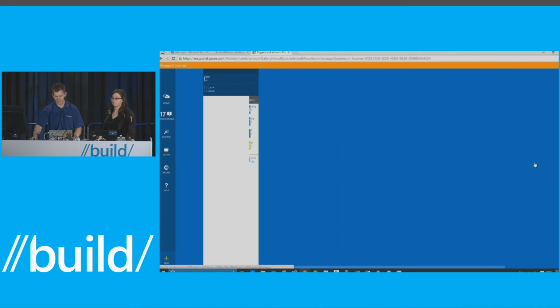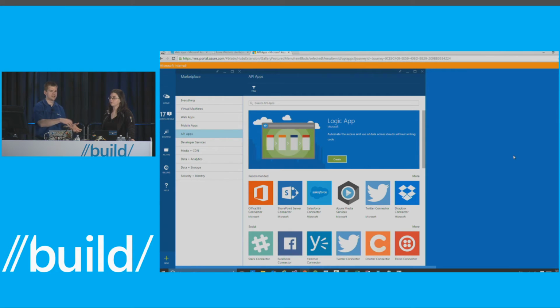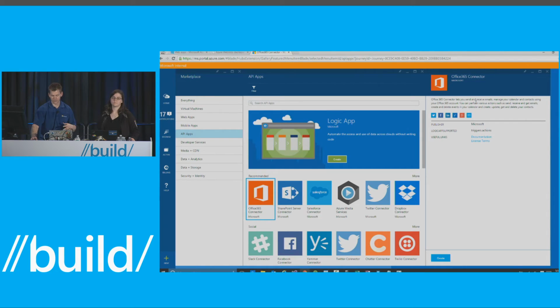I can go visit the marketplace, and there are hundreds of connectors already there. And as Doreen said, you can make your own connector. So you can see there's Twitter connectors, Dropbox, SharePoint Server, so on-premises SharePoint. I can do Office 365, which is really Exchange if you read the details of it. If I wanted to send email or read calendar or do different things like that, it's in here. And you can search for different things.